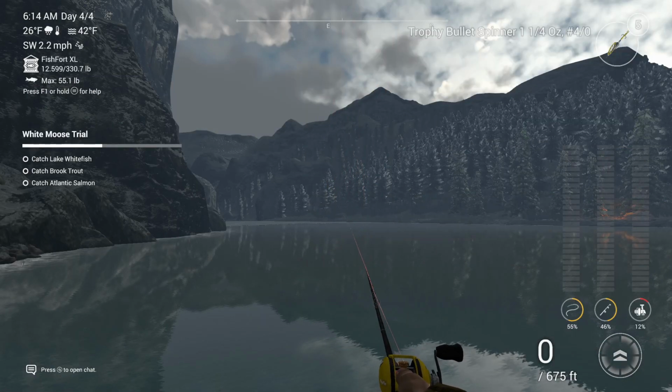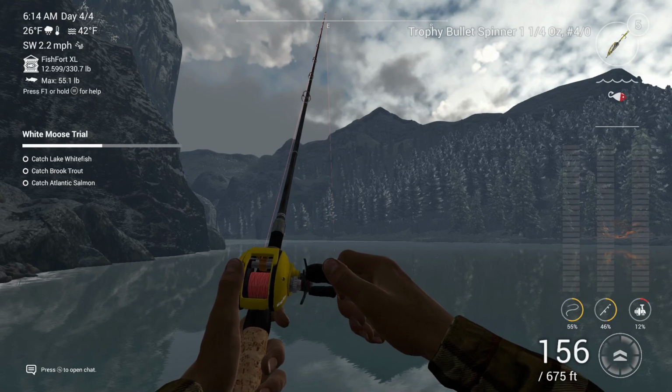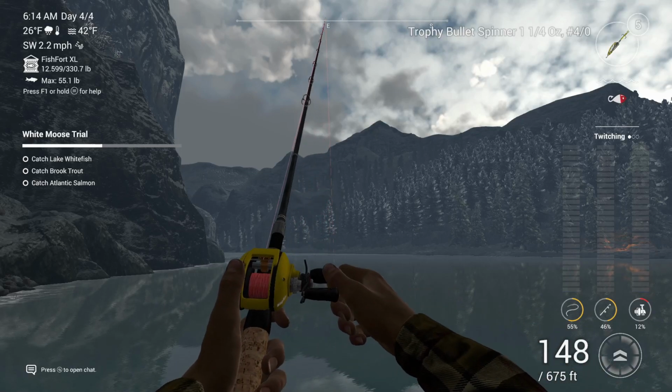Again, I'm using the Trophy Bullet Spinner, 1 1/4 ounce, 4-0. And I won this doing the mission. So again, let me know in the comment box if you want to see that.